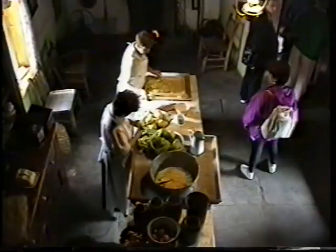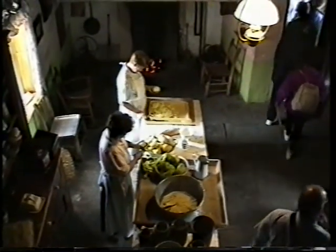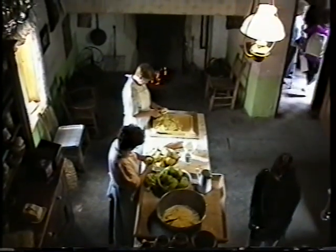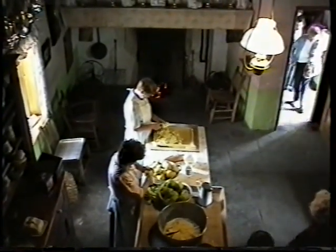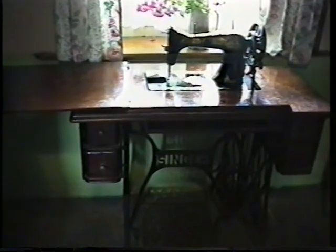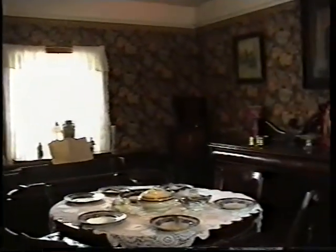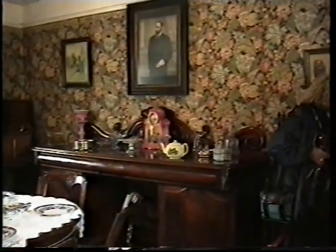Main bedroom. A bird's eye view of the main living room, and the cook's busy there, from the balcony outside the children's bedroom up in the loft. There's the washing machine. The treadle sewing machine. The dining room. No oven cooking. Don't know how they did that. Didn't seem to have any.